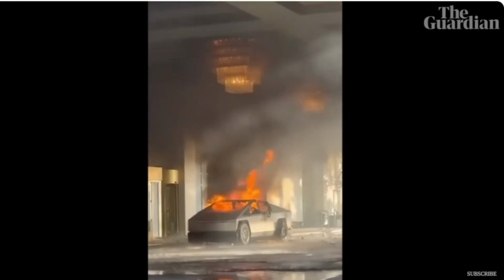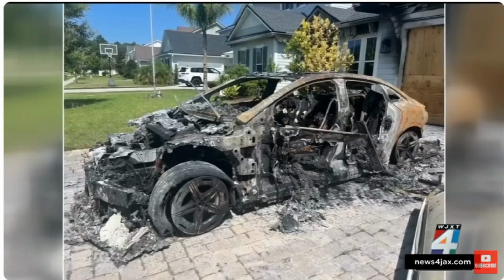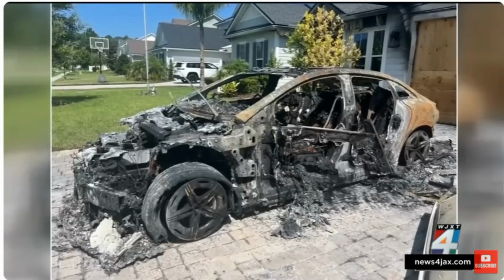Yeah, we had three explosions. The first one where we saw the fire, the second one was, I guess, the battery or something like that. Look at what's left behind. Almost nothing left of the car itself. The seats burned to ash.